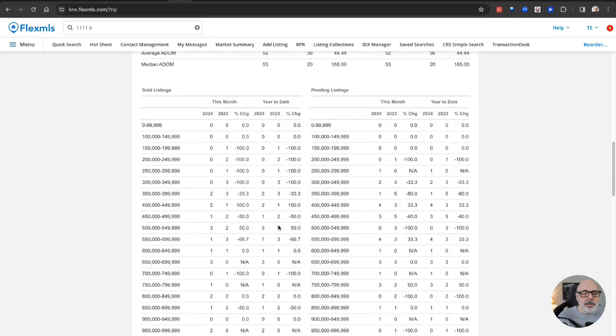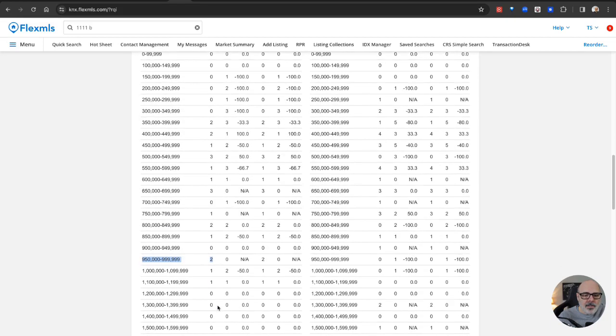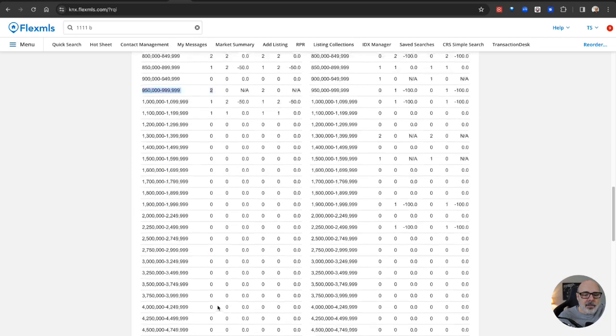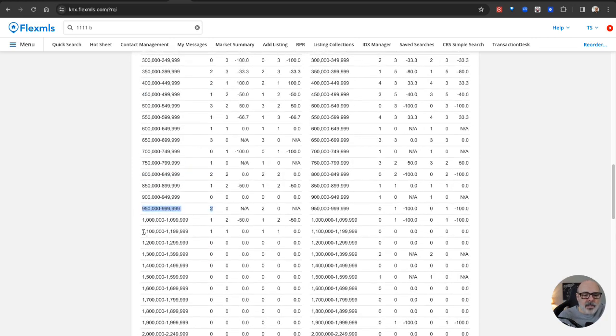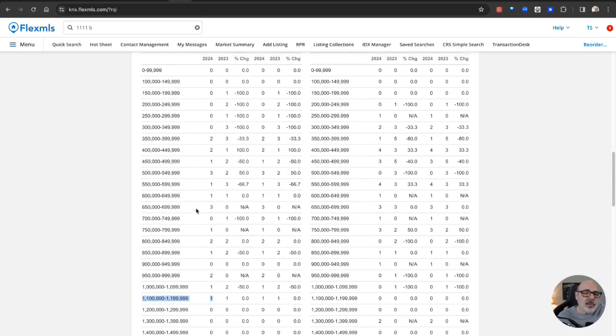When we look down here, take a look and see what has sold in January in Farragut. It's pretty even across the board. You can see sales in the 350 to 400 range, sales in the 400 to 450, 500 to 550, 650 to 700, 800 to 850, 950 to $1 million. And then the highest sale that we had last month was in the 1.1 to 1.2 range. So pretty even across the board as far as price points go of where things are selling.